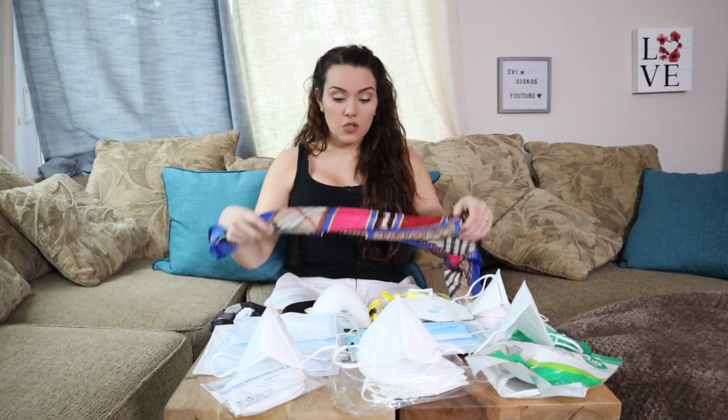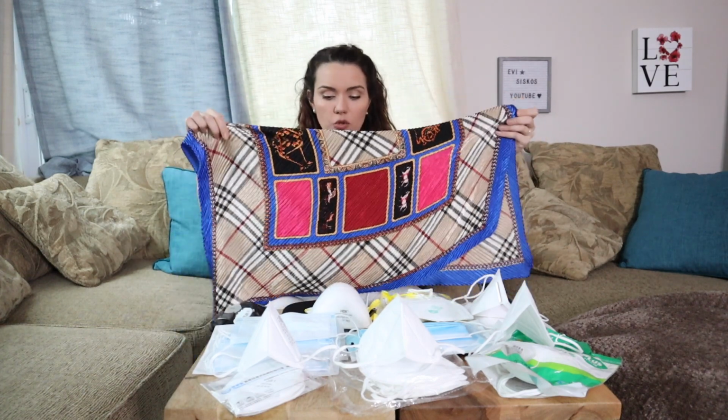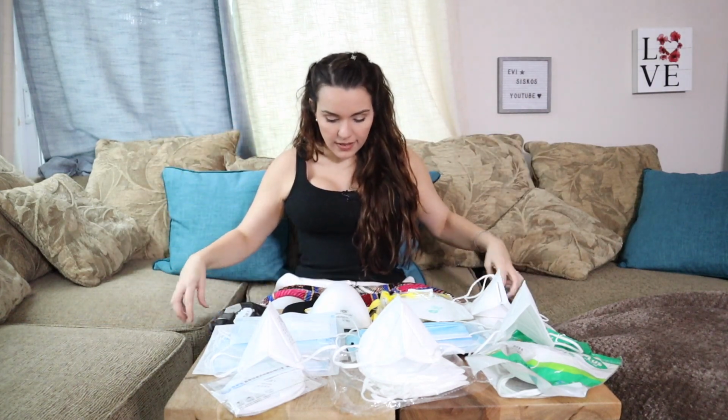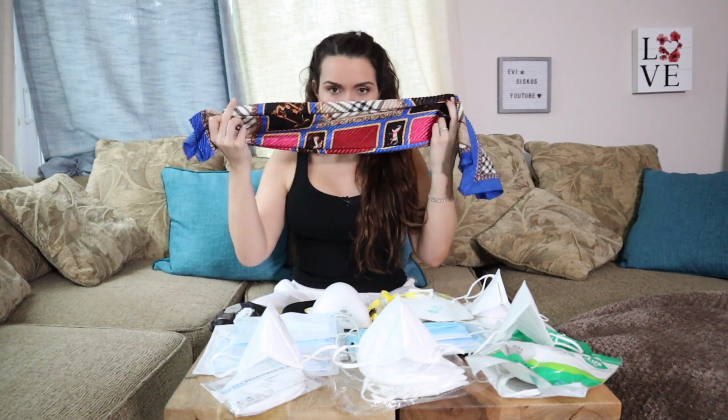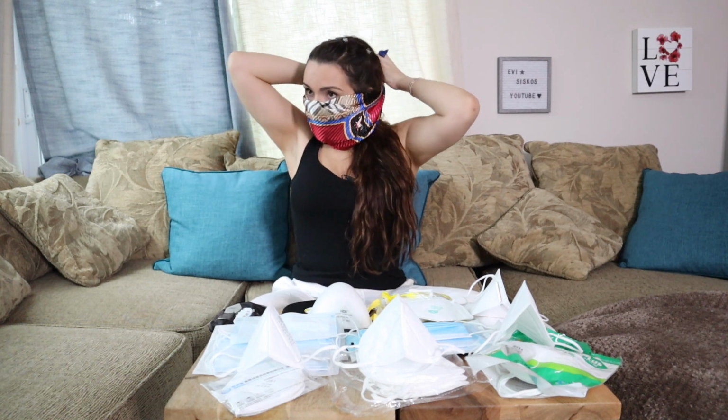Okay, so what do you do when you don't have a mask? When you can't get your hands, not even on a KN95 from China? The CDC actually said that a mask is better than no mask, and you can actually get a scarf like this one that I have right here and put it over your face. So I'm going to show you guys how you can actually make a mask out of a scarf. So all you have to do is fold it like this, fold it twice, make sure that it's big enough to cover your nose and your mouth, like this. I covered my eyes too. And then you just make a knot in the back.